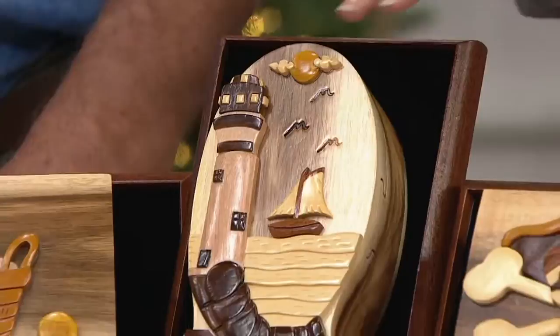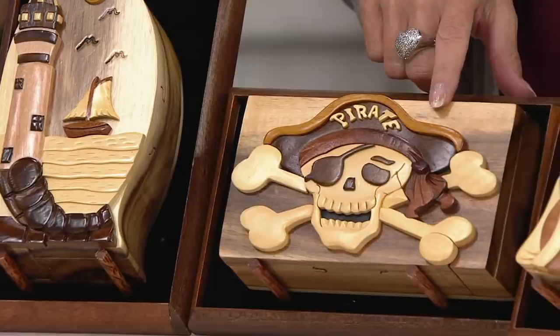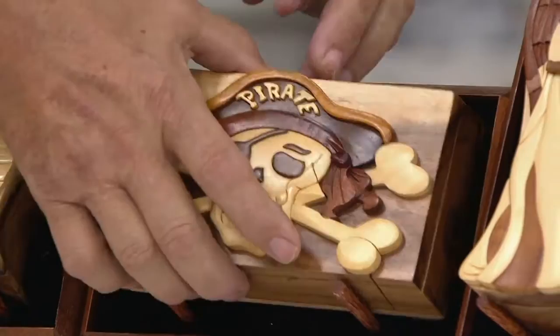I love this one for the little boys. Oh, that pirate, gosh. Pirates are really popular. They love the Pirates of the Caribbean. Oh, my gosh. Can I open? Yes, let's do another one. You want to open one? Let me open the pirate.